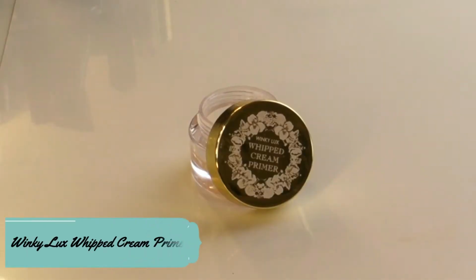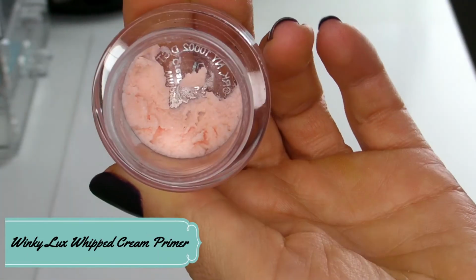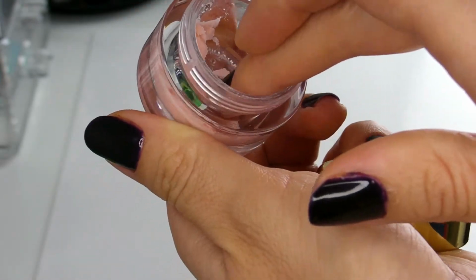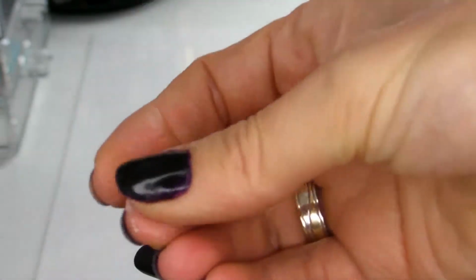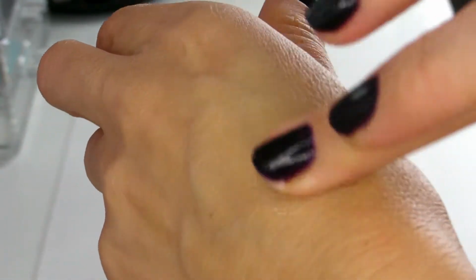Then I'm going to add a blurring primer, and it happens that the Winky Lux whipped cream primer I discovered through her. She was doing a review of this primer in one of her videos, and I wanted to try it because, of course, if there is something out there that will blur my pores and make them look smaller, yes, just bring it to me.